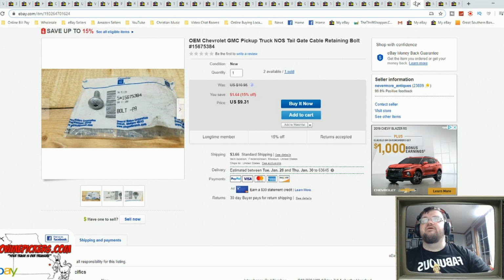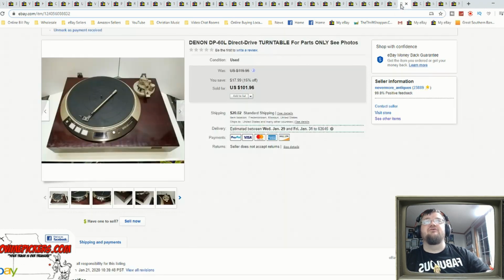Okay, we have a nut, or a bolt. I sold a bolt for a Chevy pickup truck. It's just a tailgate cable retaining bolt. It sold for $9.31 and $3.66 shipping on top. So that was pretty good money for a bolt.